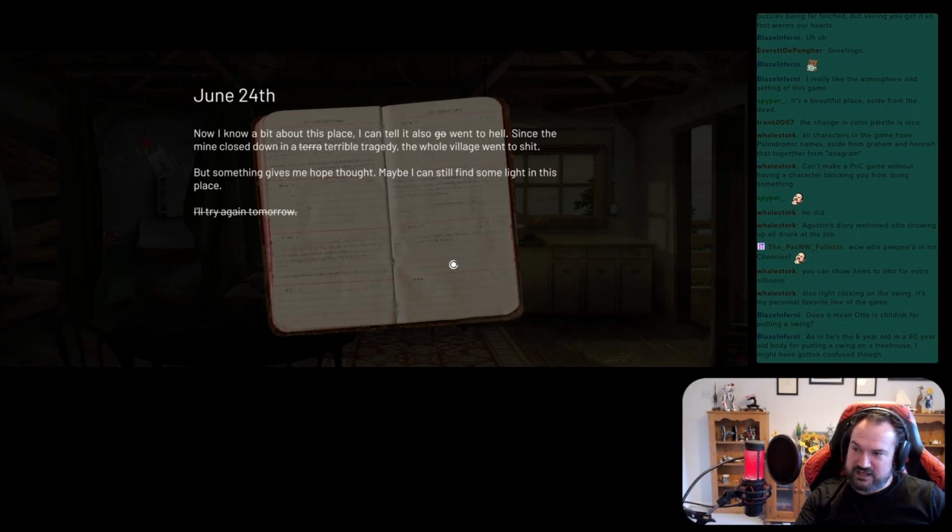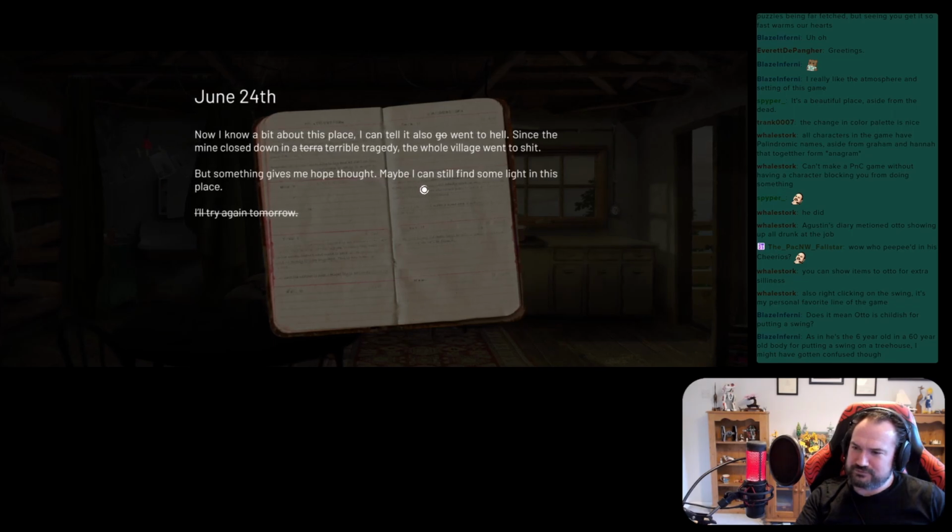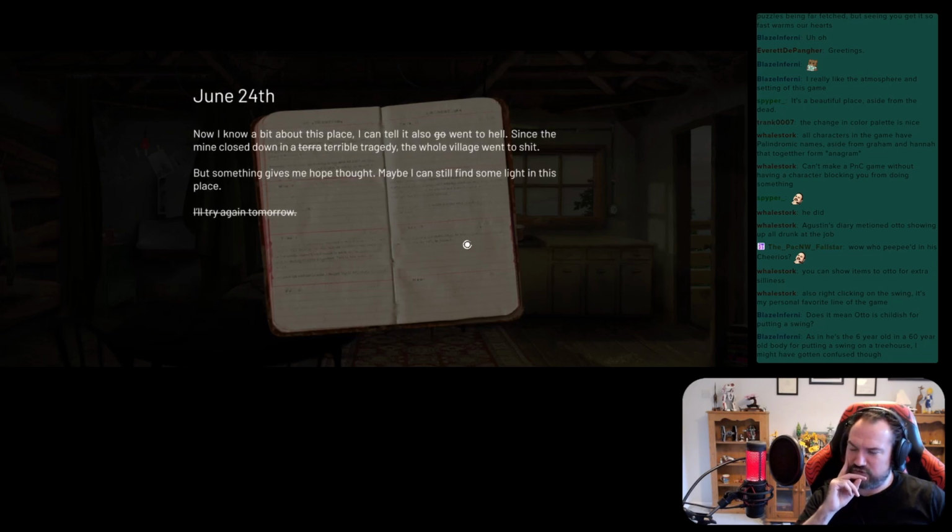Since the mine closed down in a terrible tragedy, the whole village went bad. Something gives me hope, though. Sorry, I'm misreading that. But something gives me hope. Maybe I can still find some light in this place. I'll try again tomorrow.